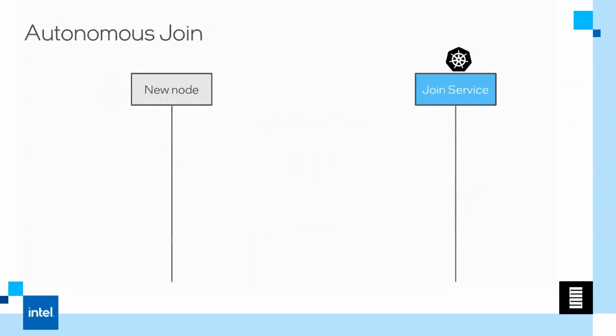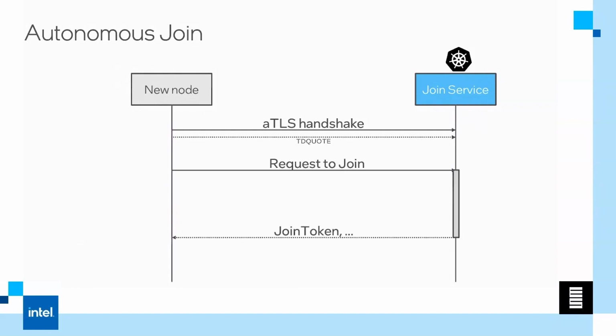The same procedure is repeated for every scaling event of the cluster. However, it's not the DevOps engineers doing that process manually over and over again for every node. Instead, one of the Constellation components, the join service running inside every control plane node, takes care of this task. The join service verifies every new node, again based on the TD quote and a remote attestation procedure. Once verified, the new node is provided with the credentials to join the cluster. That way, Constellation can fully autonomously join nodes and scale securely, and the entire cluster can always be attested transitively.